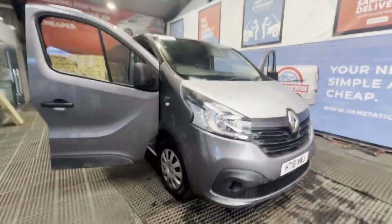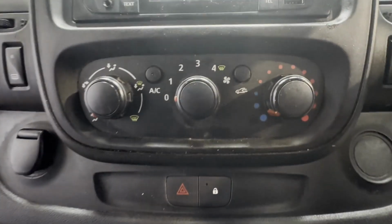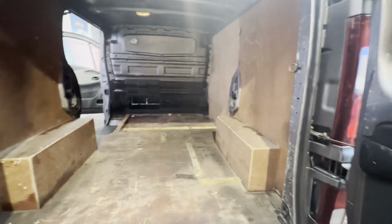Model, 2016 Renault Trafic Business Plus SL29 Energy dCi 120. Body, grey, panel van. Mileage, 106,426. MOT, the 14th of January 2025. Engine, 1598 cc R9M ENERGY 120 E5. Transmission, 6-speed manual, front-wheel drive.